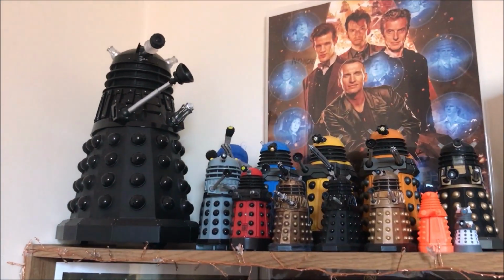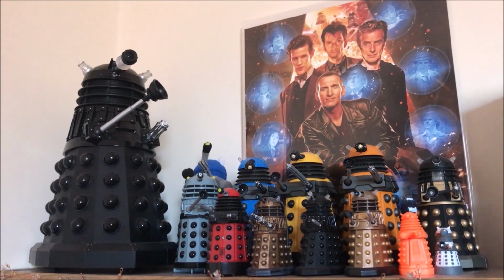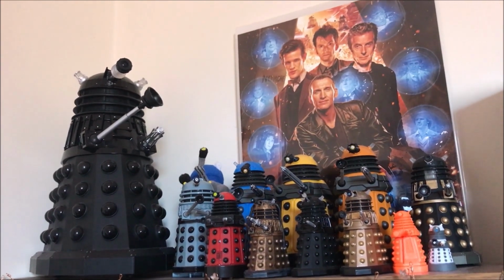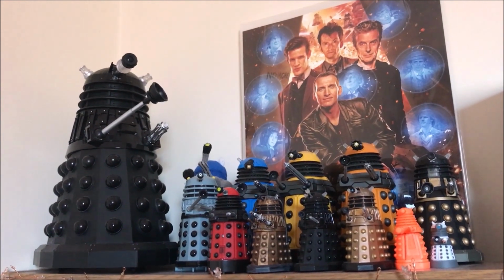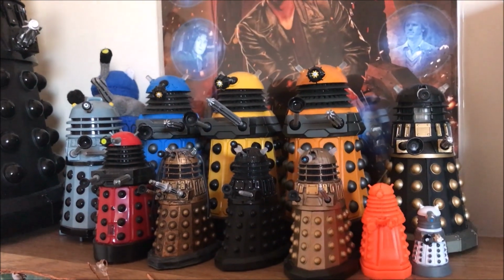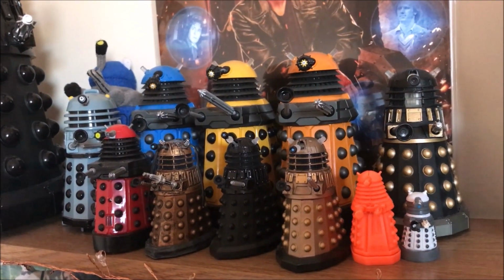Moving on to this bookcase, up here is a collection of random Daleks, just chilling, watching me sleep. And then that awesome Day of the Doctor print that you can see at the back there. Here's a close-up of the Daleks. There's an assortment, and I still need to complete my Paradigm set, because as you can see I'm missing two.